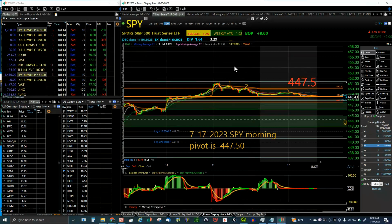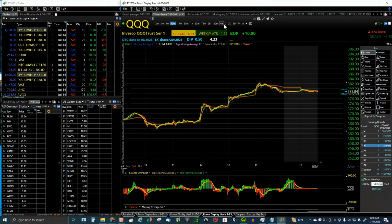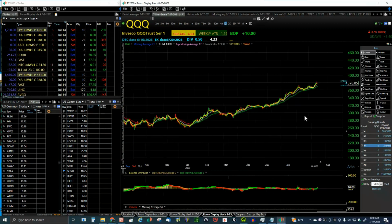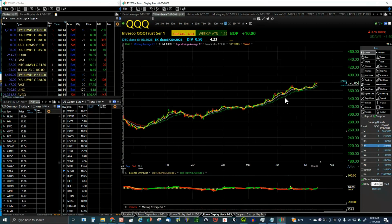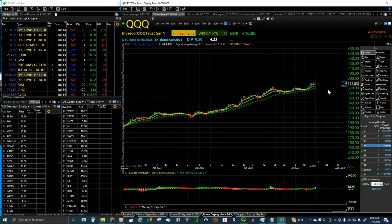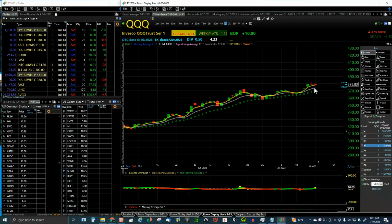And let's go take a look at the QQQ. So here's our technology sector, and we'll look at that on the daily at first. And you can see we're definitely in a daily uptrend here. Prices above the 17 EMA turns the trend indicator balls green. So everything is working out. 3 is over the 8.